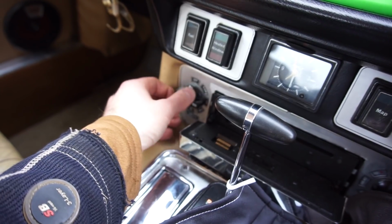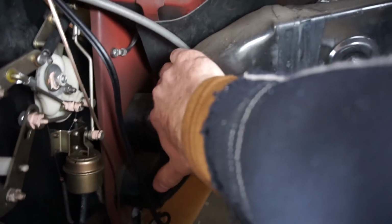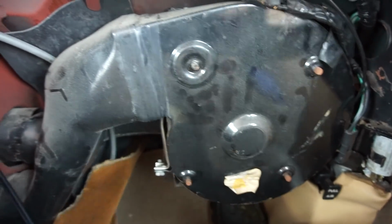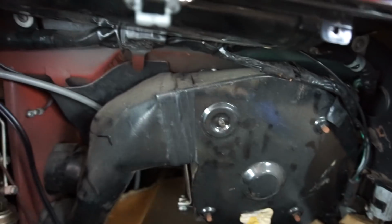Okay, let's switch on the fans, let's put them on medium. And yeah, this one is definitely running as well. And I can feel there's a lot of air escaping out here. So I think this is part of the problem right over there. And of course, this not being connected doesn't help. I do feel plenty of airflow up here.